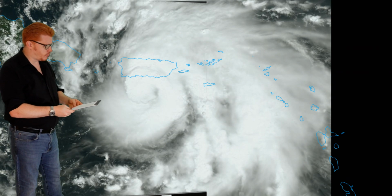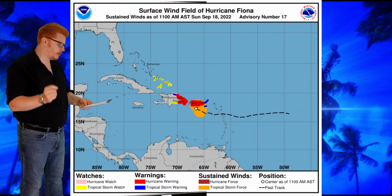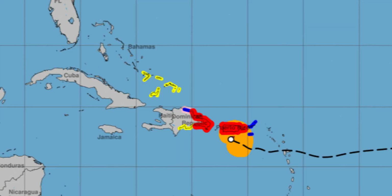We do have hurricane warnings in effect. I'm going to read them off here. For Puerto Rico, that includes Vieques and Culebra, and we also have it for the north coast of the Dominican Republic, and we now have a tropical storm watch for the Turks and Caicos Islands and the southeastern Bahamas, with the expectation that this system's going to get very close as a hurricane, and you could get in that wind field. So again, this is a very dangerous situation when it comes to heavy rain.